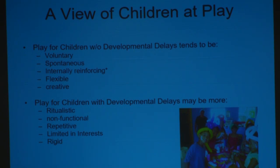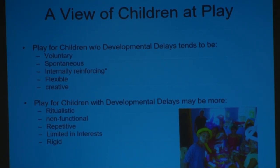For children with developmental delays, it could be more ritualistic. It may not be functional. It could be repetitive, could show limited interest if they're playing with the same thing all the time, and it could be very rigid. You see them very rigid in their play. So utilizing visuals to help expand their repertoire really helps to engage all learners, whether without developmental delays or with.